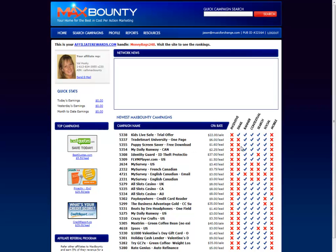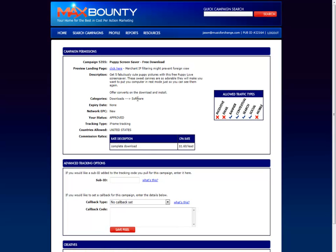So when it says no email, that means you don't send the email. If you do so, you will run the risk of losing your affiliate account and all your commissions that are owed. So it's not worth it. There's plenty of good offers that you can promote via the different methods, so have a look around. So let's have a look at one here. Let's look at this one, Puppy Screensaver, just to show you an example.